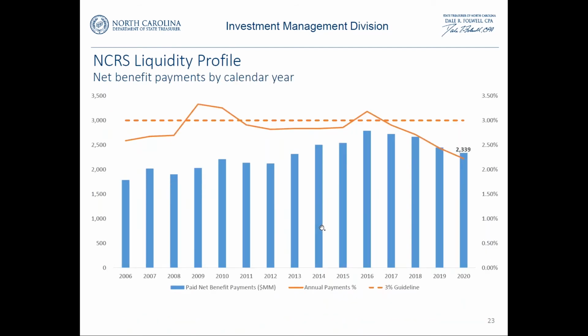Slide 23, this is showing our net benefits by calendar year. If you look all the way at the blue bar on the right, we paid out just north of $2.3 billion net out of the portfolio last year. And again, we talked a little bit about how that's trending down slightly in the last couple of years, but due to the funding policy and what we expect with the liabilities, and obviously now that they've lowered the actuarial rate of return again, we would expect those numbers to trend up over the coming years.